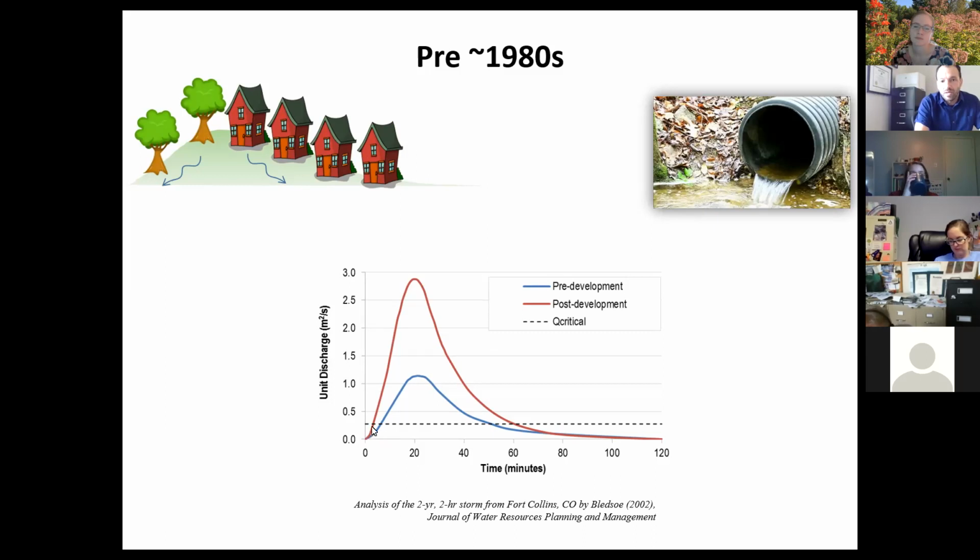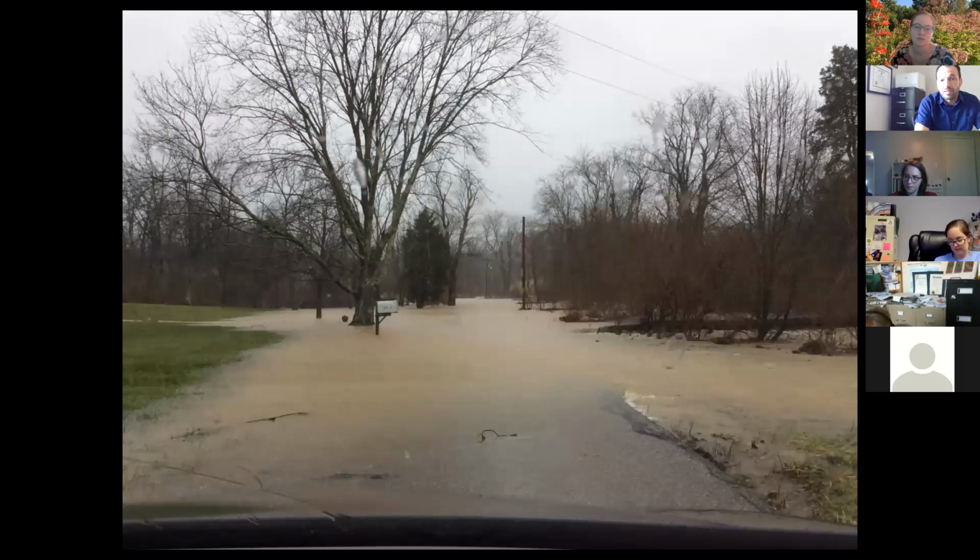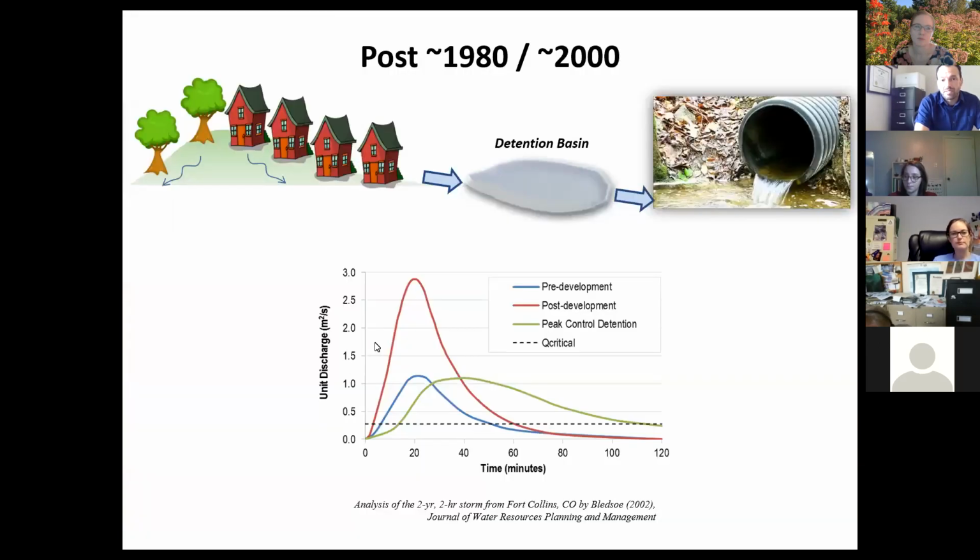And so we get a lot more runoff because of the impervious surface, and the more efficient drainage network creates a lot higher peak flow. So no surprise that resulted in a lot of flooding down in our valleys and in our open channels, our streams and creeks. And that was not protective of public safety.